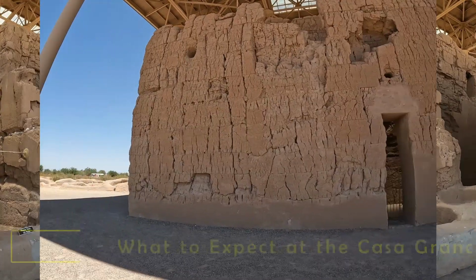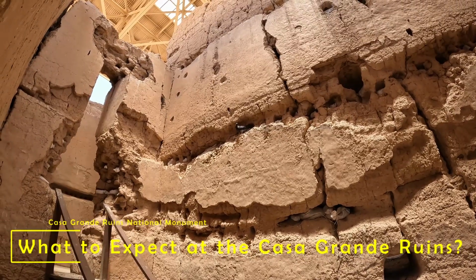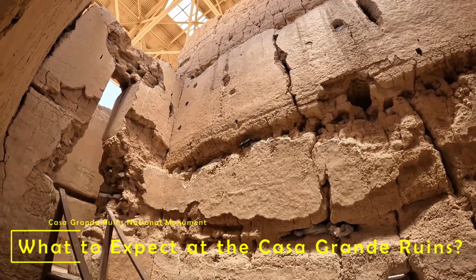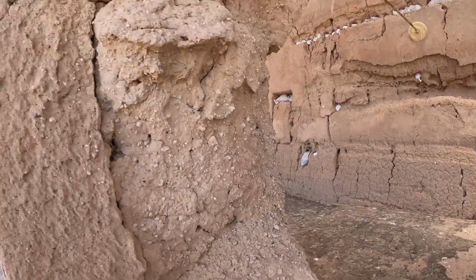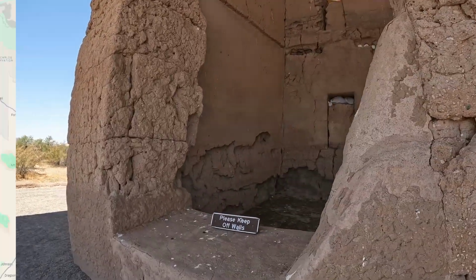The ruins of the Great House and the compound are available to view, walk along, and look at interpretive signs. The visitor center has a number of exhibits to learn more about the ancient Sonoran Desert people. It's an easy walk, nothing to climb or anything like that. So, a real simple little national monument to go check out.